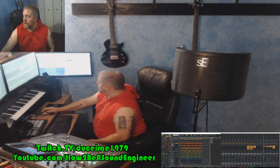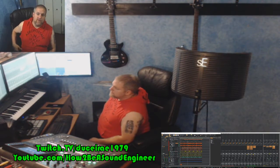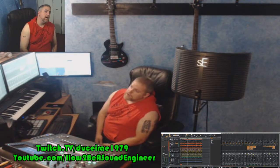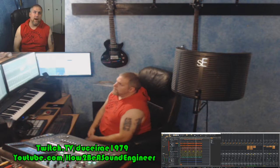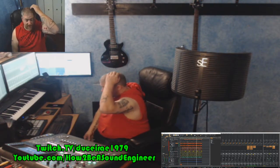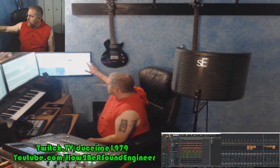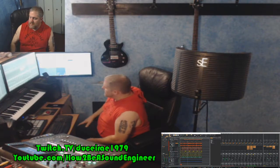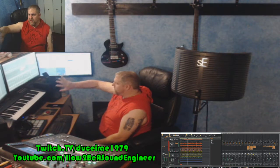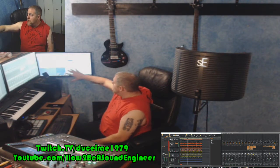You guys can only see two of the screens. I have four screens right now hooked up to this computer. I got a vertical screen over there. Sometimes people put lyrics up there. I've done that in the past. The main two screens are where I'm working, and then I have my auxiliary screen with some extra stuff on it.